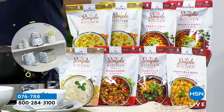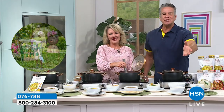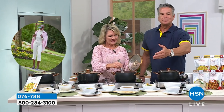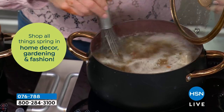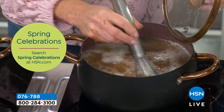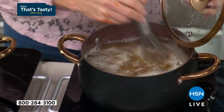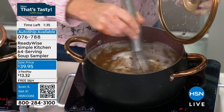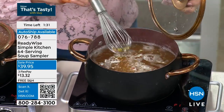64 servings for $39.95. Even if you're just in a pinch and you want to make soup for somebody who's not feeling well, one bag makes 8 cups of soup. Think about it, because a regular can of soup is what? It's 2 servings, maybe 2 cups, a cup and a half. Exactly. And this you make fresh. You still feel like you're making soup, and there's no difference in the taste.